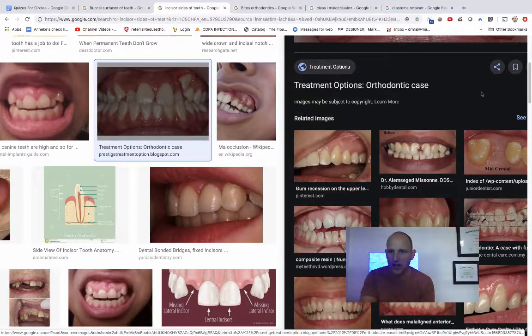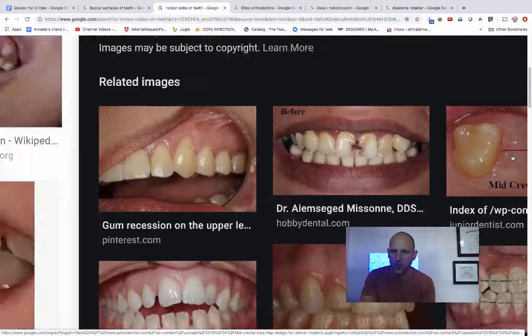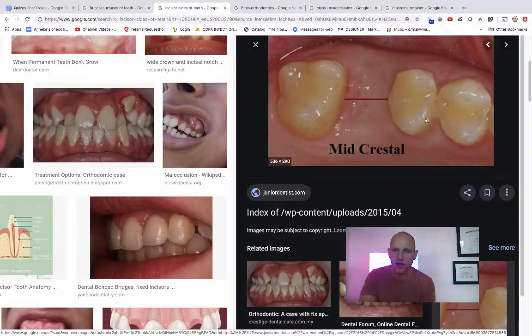So here we go. Let's look at this tooth right here. The front of the mouth is over here on this side. So this side of the tooth would be called the mesial side. This side of the tooth is actually called the distal because it's in the back of the mouth, distal. This side right here, we call that the buccal surface.